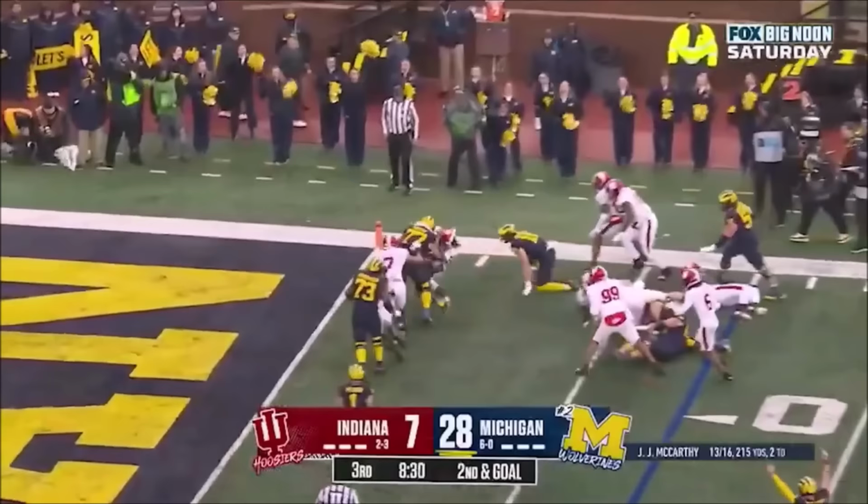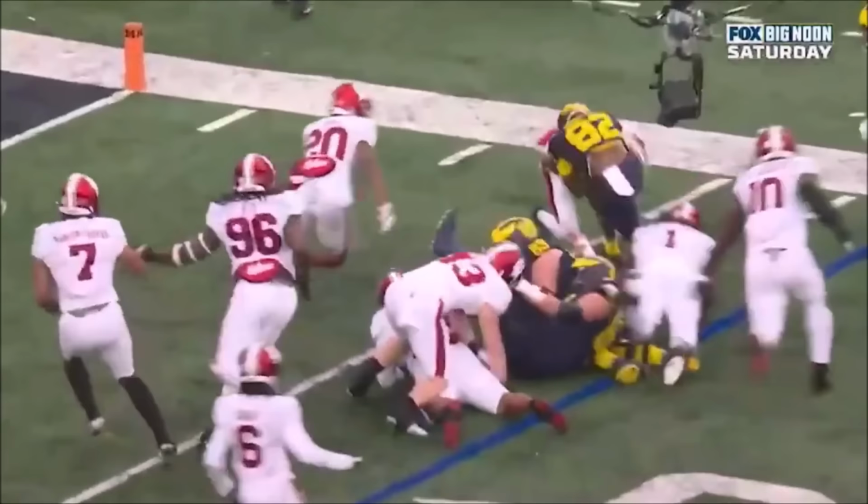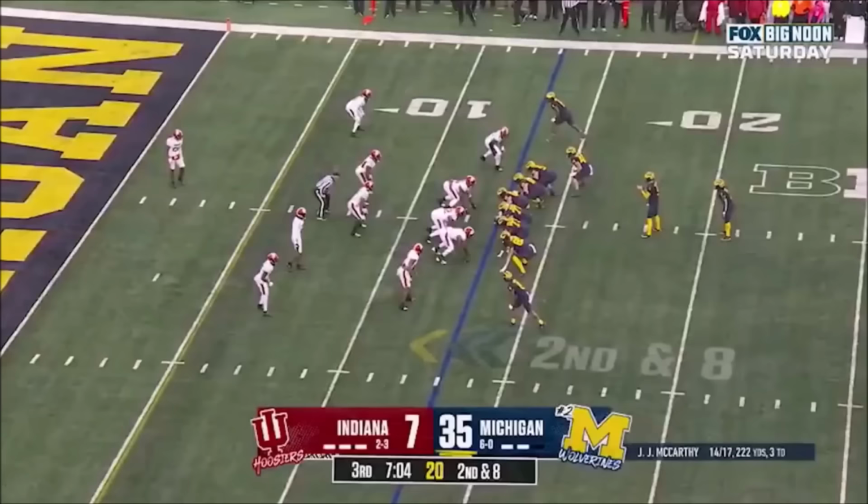Touchdown, Wolverines. Wow. First of all, it's a terrific move on the screen. It looks like he's dead to rights, and he shows you the ability to make people miss in a tight area. And then right here, bam, he lowers his shoulder, runs over a Hoosier, and fights his way into the end zone. Second down and eight at the 13.